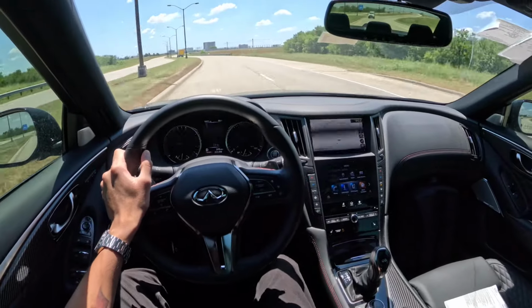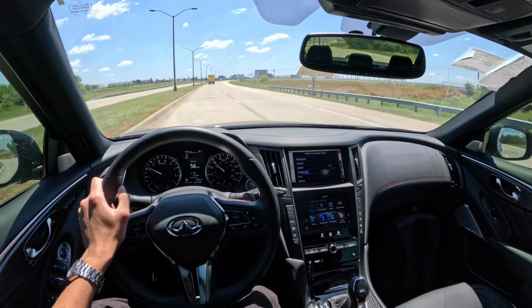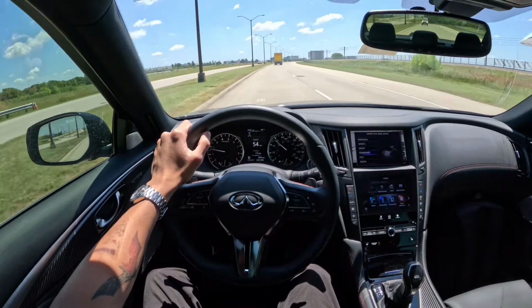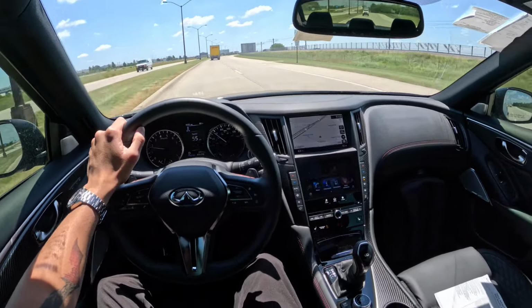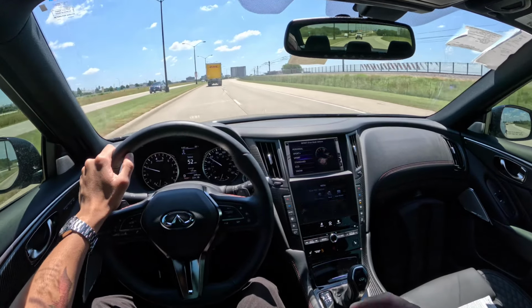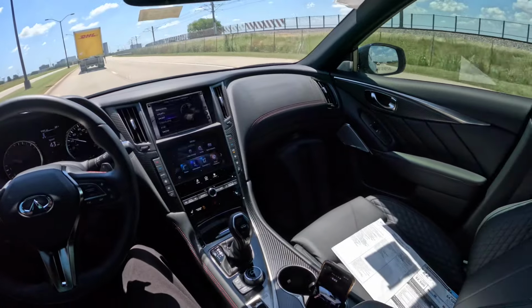In Sport Plus, it does get a little bit bumpy. You put it back in standard mode, it becomes smoother because the suspension isn't as stiff, the dampers and all that. Right when I change the modes, I can feel the difference, which is interesting. It's pretty cool.